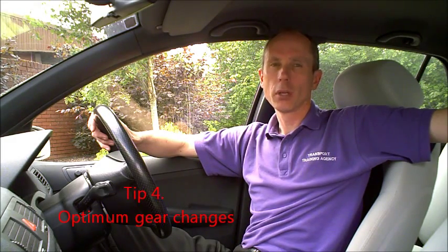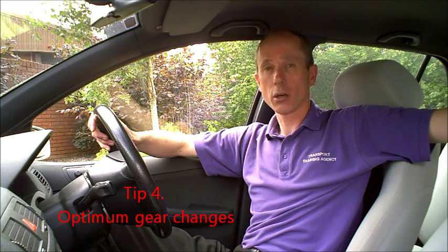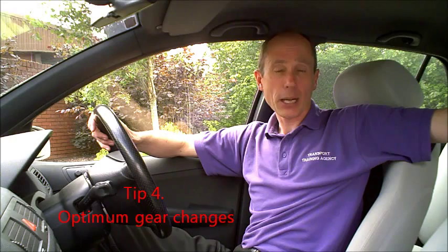Tip number 4. Matching the engine revs for gear changing. So in a diesel engine car, level surface, we're looking at around about 2,000 RPM to do a gear change. A little bit higher for petrol engine cars, at about 2,500 RPM. Obviously, if you've got a load or more people in or going up a hill, then those figures will change.